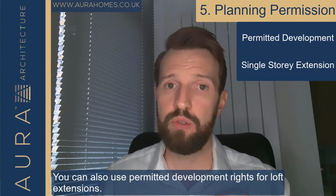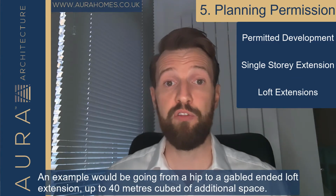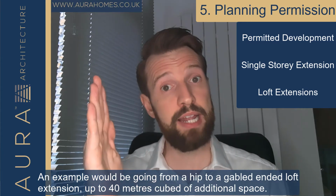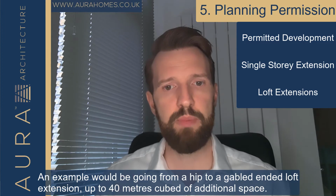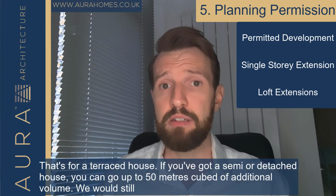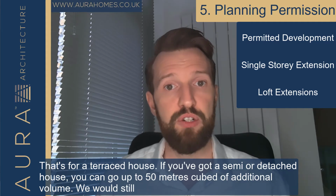You can also use permitted development rights for loft extensions. An example would be going from a hip to a gable-ended loft extension up to 40 metres cubed of additional space. That's for a terraced house. If you've got a semi or detached house, you can go up to 50 metres cubed of additional volume.